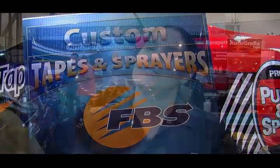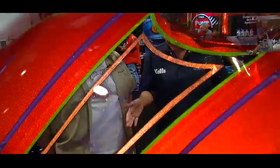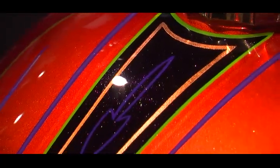Sometimes when we come to SEMA, we have to go a little off the V8 wagon and just go see what's cool. So I found Nub in the FBS booth to tell me about this beautiful motorcycle. I want to know how many layers is that and how did you do that? That's amazing. Thank you. We only had a couple days to turn it around.